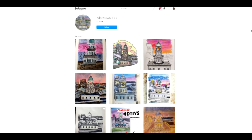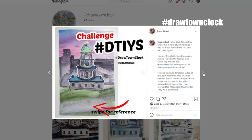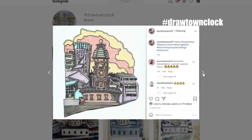Last week's challenge was Draw a Town Clock, and as promised, here are the entries received at the time of this recording. There will be more entries, so be sure to check out the hashtag on Instagram.